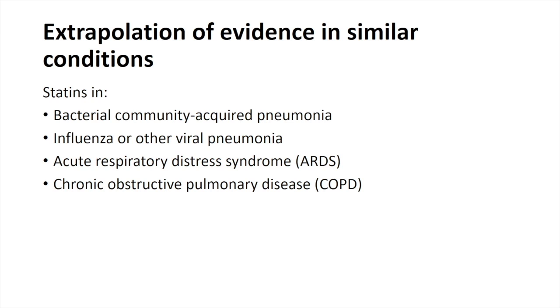So to do that, we really have to extrapolate from evidence of other similar conditions. In this case, I've selected a few conditions to highlight, primarily community-acquired pneumonia, influenza-like illnesses, acute respiratory distress syndrome or ARDS, as well as chronic obstructive pulmonary disease, to give you a sense of how likely statins are to be successful for COVID-19.